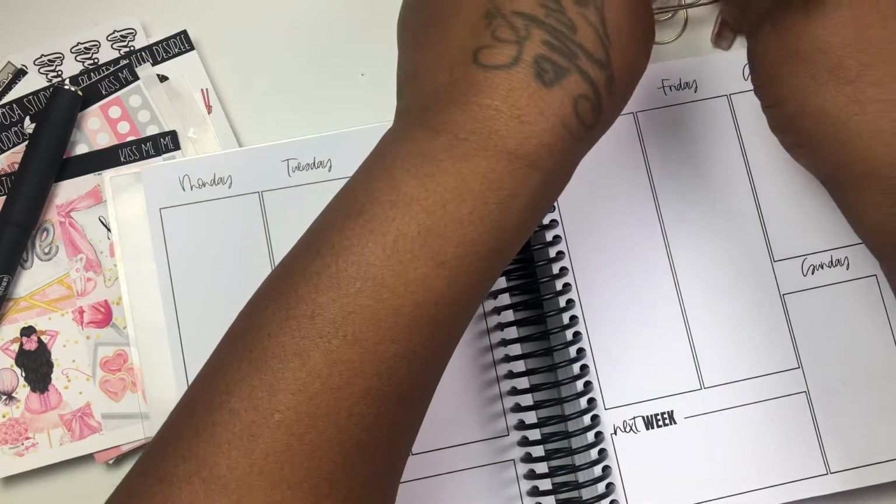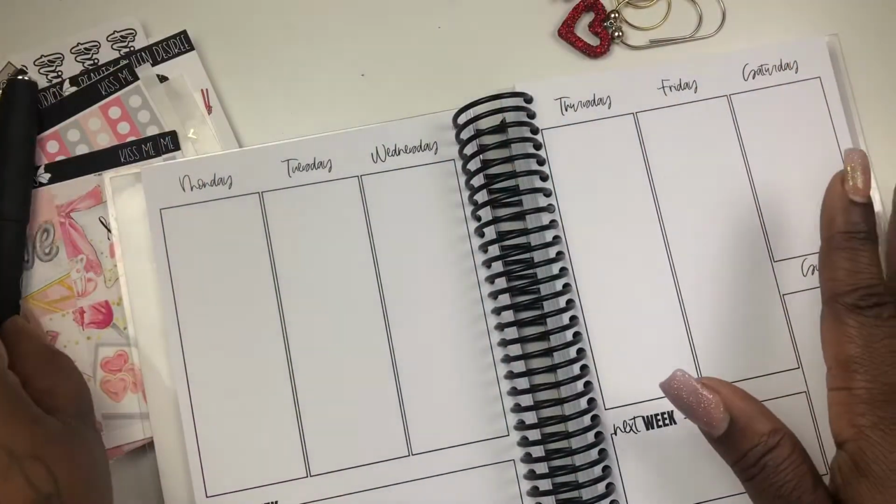For right now, I'm going to just move them out of the way. I love mixing metals, it does not matter to me.